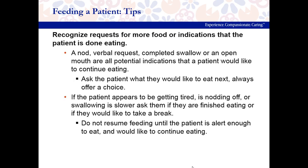These are some additional tips. So looking at or recognizing requests for more food or indications that the patient is done eating. So sometimes it's a nod, it could be a verbal request, the patient asked for more food, they completed their swallow, or an open mouth. All of these can be potential indicators that a patient would like to continue eating. Remember, it's always important to promote the patient's dignity, and we can do that by asking the patient what they would like to eat next. In other words, offering them choices.